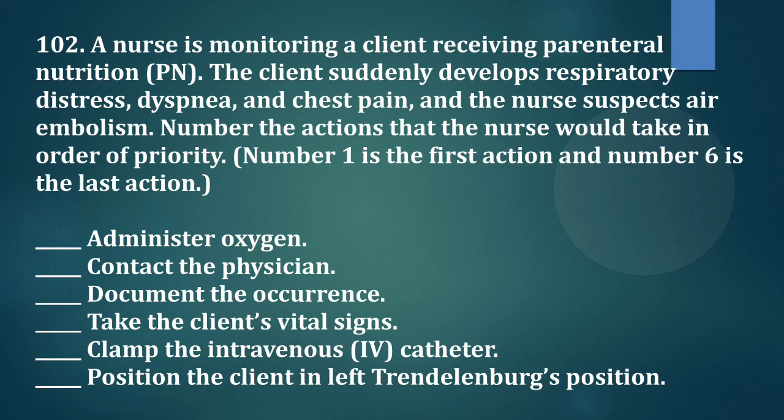Administer oxygen. Contact the physician. Document the occurrence. Take the client's vital signs. Clamp the intravenous, IV, catheter. Position the client in left Trendelenburg's position.